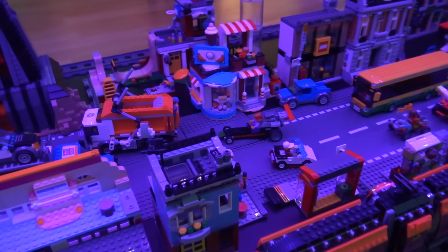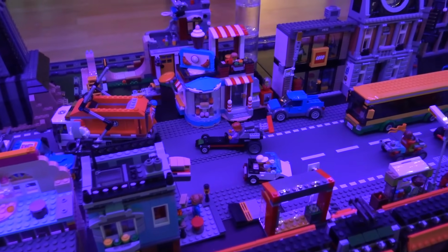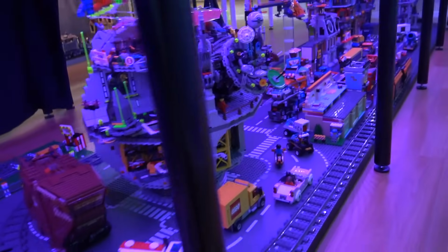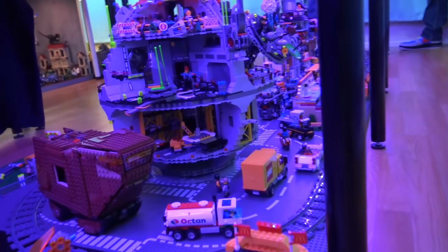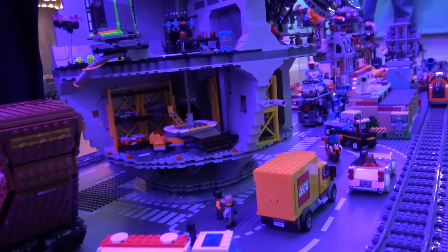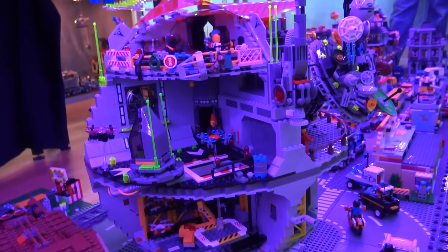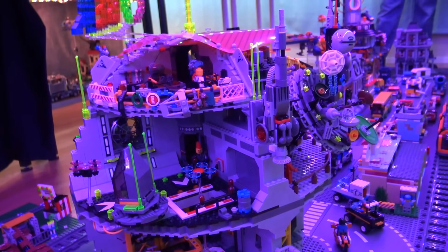Also, I think the idea of putting the Death Star down there was a viewer idea, because it's something that I had left down there just for storage. I was just using the space for storage, and they're like, no, just use it somewhere, put it somewhere, use it. It's a cool thing.